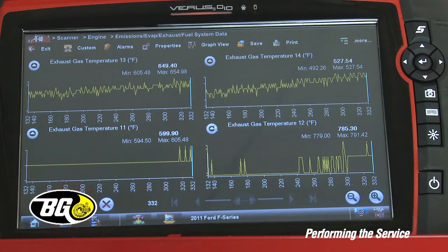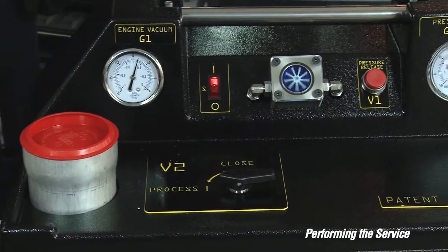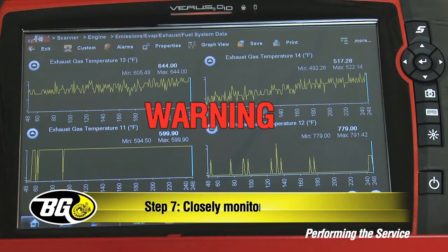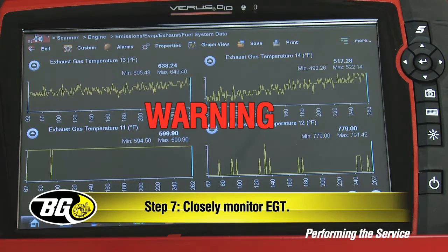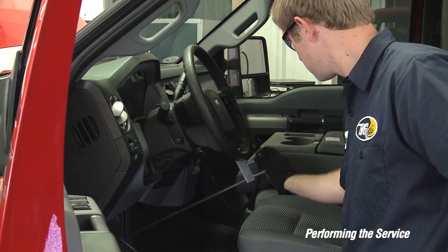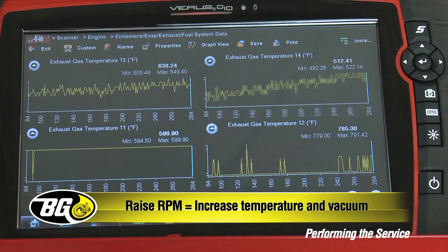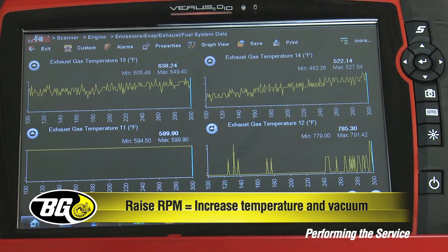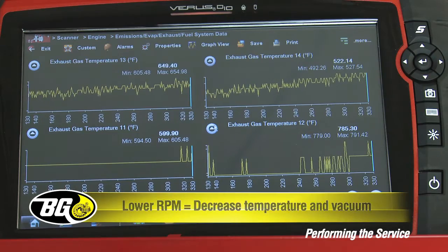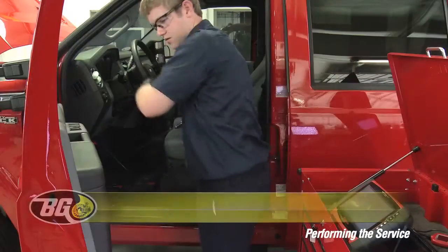With all engine parameters stable, turn the V2 knob to process. Make sure the sight glass shows fluid flowing. Be sure to closely monitor the scanner data for any sign of a rapid increase in exhaust gas temperatures. The RPM may need to be adjusted to maintain the DPF temperature. Note, raising the RPM will increase the temperature and vacuum. Lowering the RPM will decrease the temperature and vacuum. If you need to make adjustments, use increments of 100 RPM.